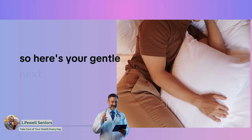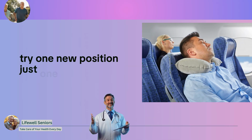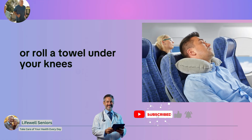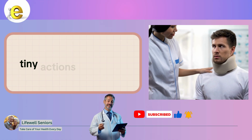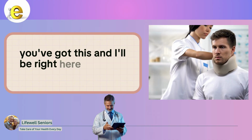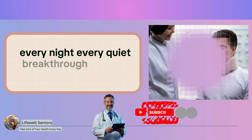So here's your gentle next step. Tonight, try one new position. Just one. Swap that stack of pillows for a single cervical pillow. Or roll a towel under your knees. Or stretch your shoulders back for 30 seconds before bed. Tiny actions. Big impact. You've got this. And I'll be right here, cheering you on, every stretch, every night, every quiet breakthrough you make.